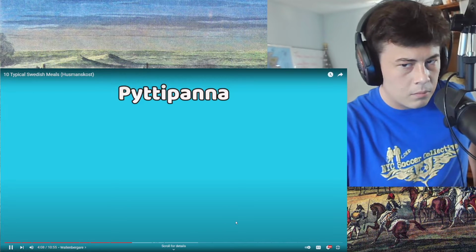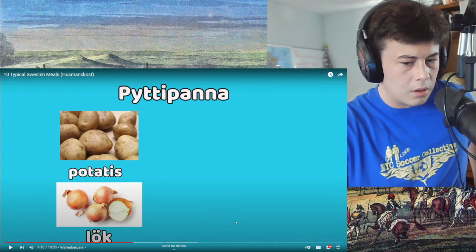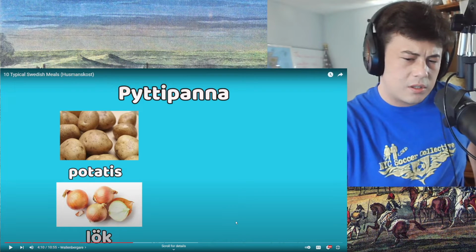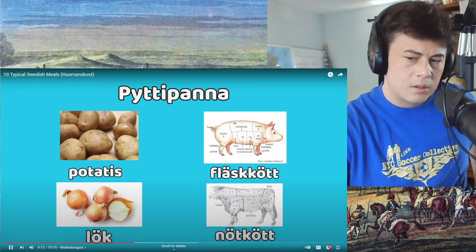Traditional pyttipanna has potatis, lök. I thought lök was salmon. Fläskkött, and maybe also nötkött. On the top of the pyttipanna.